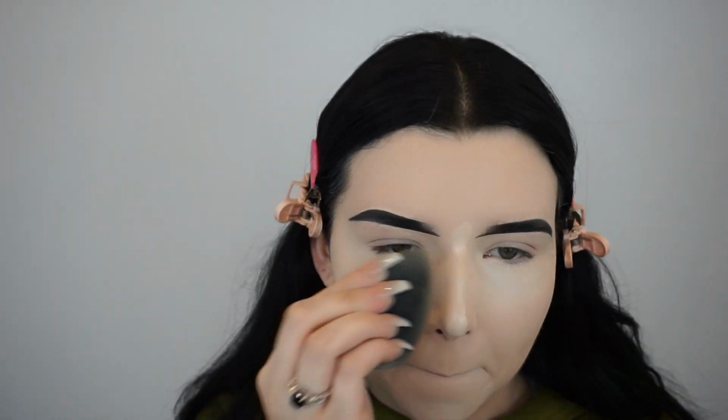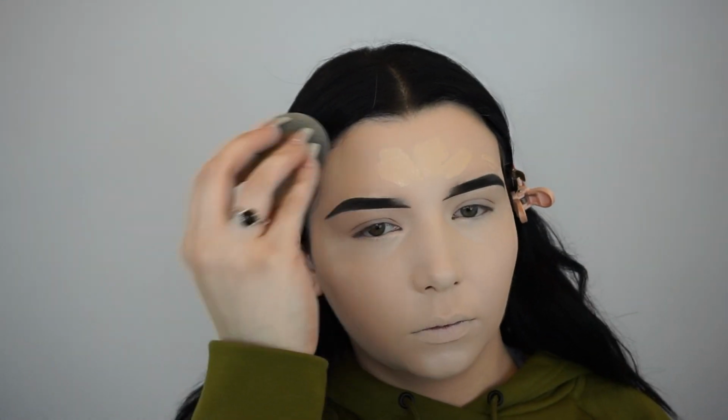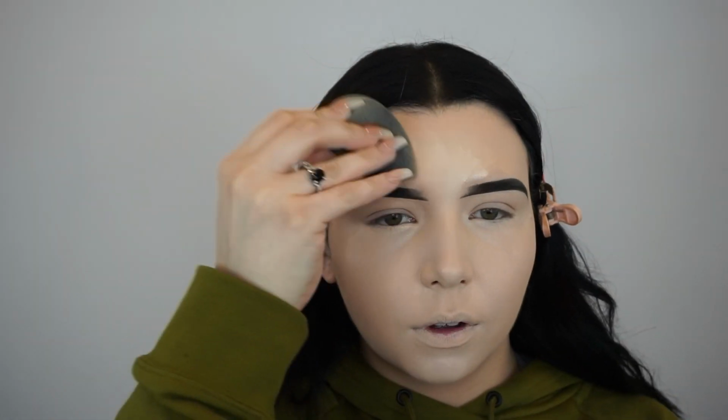I really love the combination of these concealers together. I think that if you have dry skin, this is the perfect combo so that you don't accentuate your dryness, and it just looks really flawless. This concealer is really bomb. It compares to the Tarte Shape Tape, and it's from e.l.f.